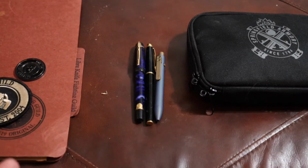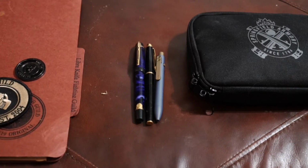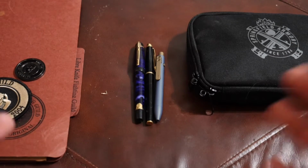I opened it up, but I thought I'd share this pen with you. I'm not sure if I'm going to do a full-fledged review on it because I'm dysgraphic, which means that my writing skills are very weak. So I don't really write. In spite of that, I have a pen collection.